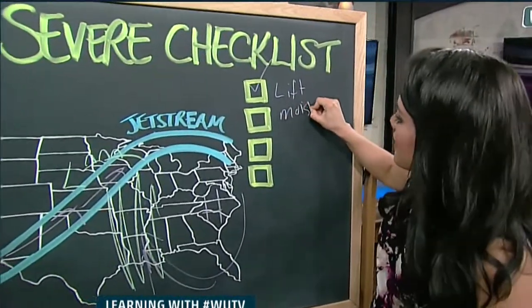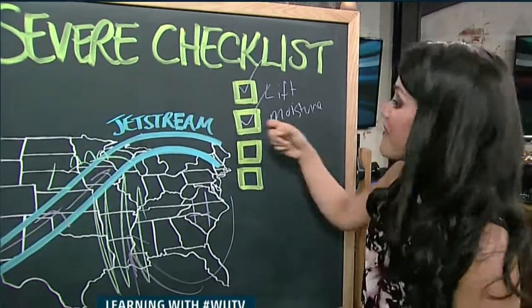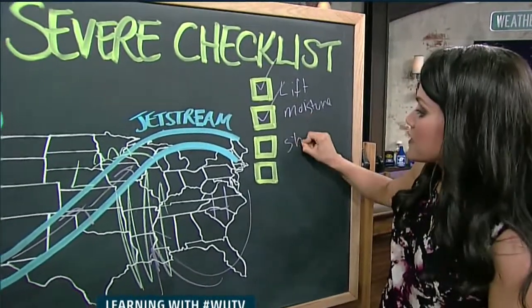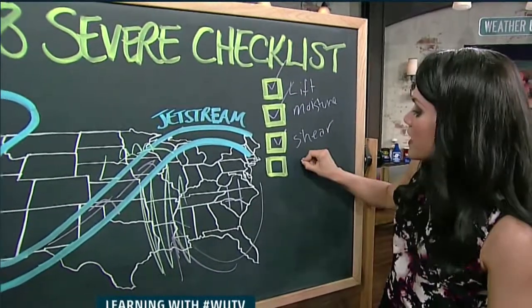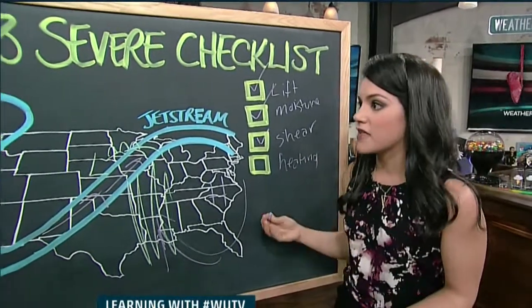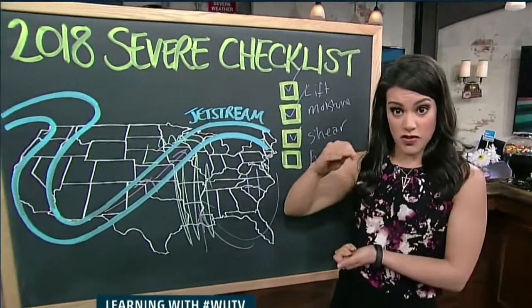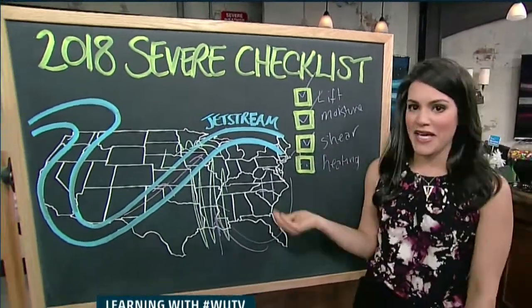Moisture, I'm just going to write as quickly as I can. You know, my handwriting looks better than this normally, right? I like it. Moisture, yes. Shear, absolutely. With that position of the upper jet coming in, we definitely have the upper level winds. So I would say it's the heating, the surface heating, how much breaks in the clouds, how big is the cap. We often talk about a cap really closing things off. That's probably the biggest question mark. You know, we can't know that ahead of time.